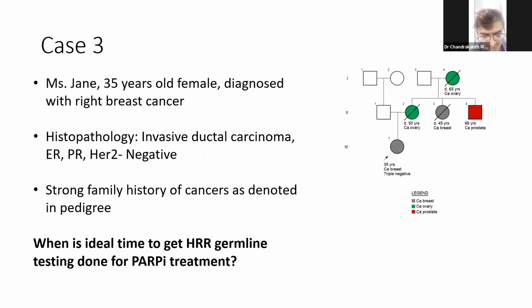Okay. So I would request Dr. Bijesh to share his experience on doing BRCA HRR testing in a triple negative young localized breast cancer with curative intent. This is a 35-year-old female with a strong family history of breast cancer. So the ideal time for HRR testing would be upfront. Upfront testing would be the choice.